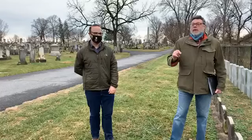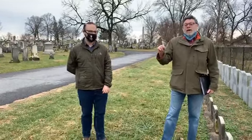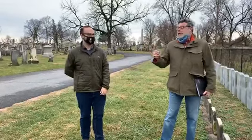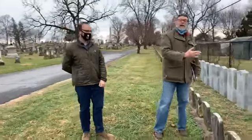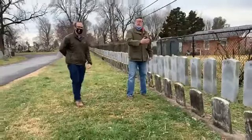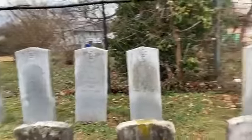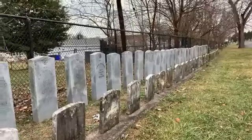We've got to go quick because we're getting low battery readings, but we are in the Mount Olivet Cemetery just south of Frederick, Maryland, which is the main burial ground really for the city. We're standing at what is known as Confederate Row. There's about 275 identified Confederates buried here. These are men who are casualties of Antietam, South Mountain, Gettysburg, and Monocacy.